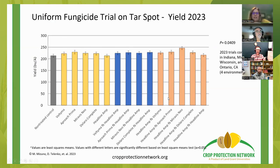And then if we look at yields, I think I had a couple yields that popped. I think this Headline Amp Miravis Neo was the one that was significantly more than everything else. But in general, because the disease came in so late, we didn't see significant differences between yields this season. So again, that comes back to, was it worth the money to put that fungicide out, you know, 1 time or even 2 times this season? And we're still working on that data, so this is fresh off the analysis.